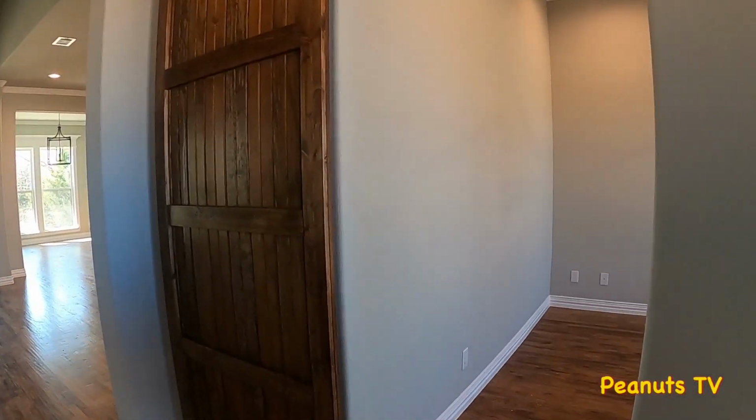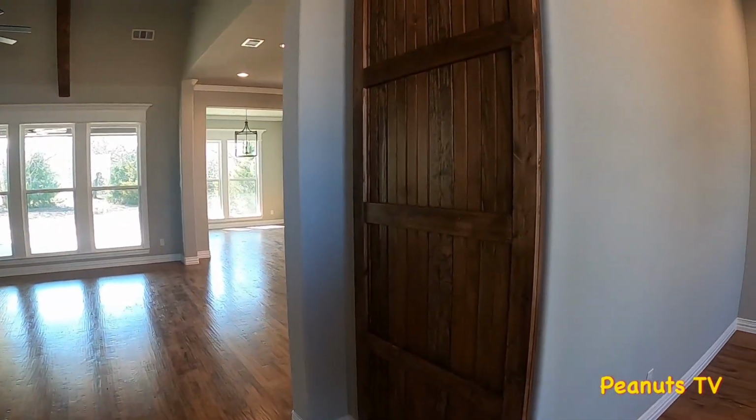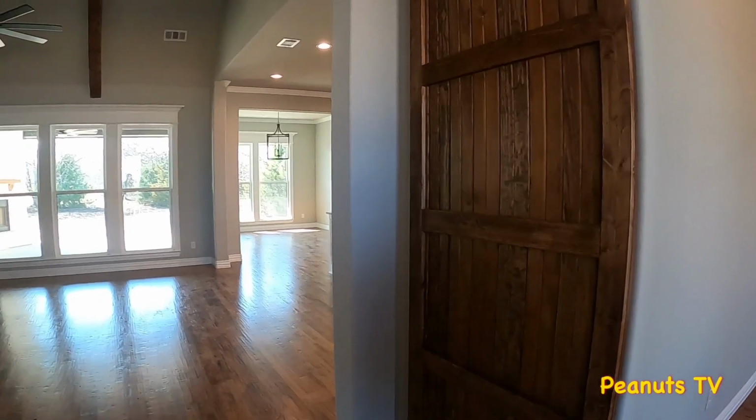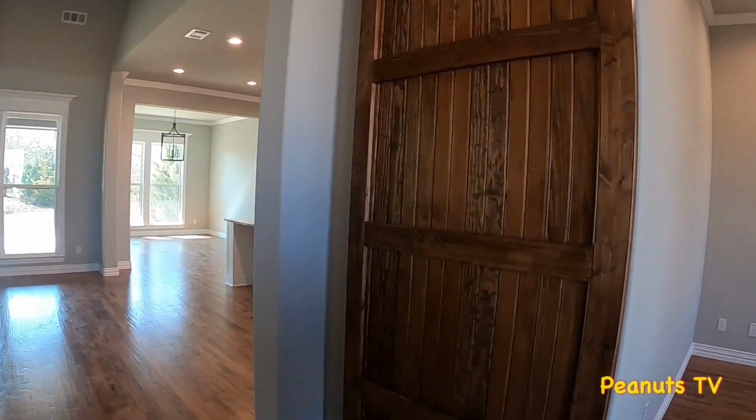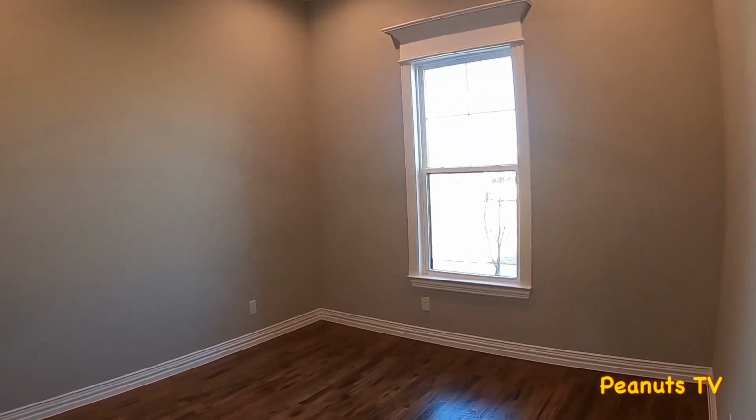A little bit about the house. What size is it? It's a 3,039 square foot house. It's a 4-bedroom, 3-bath, and it is on an acre lot. So as we walk in, this appears to be the office area.